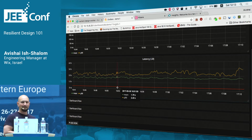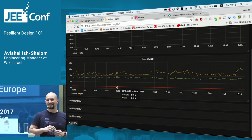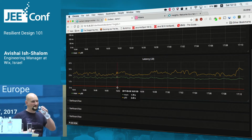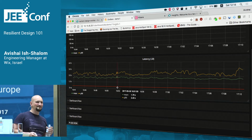Lucky for me, I'm in a room full of engineers, so maybe one of you can tell me what the problem is. Yeah. No, the load balancing is not really doing much, actually. DNS? Well, DNS is usually always the problem, but not in this case.